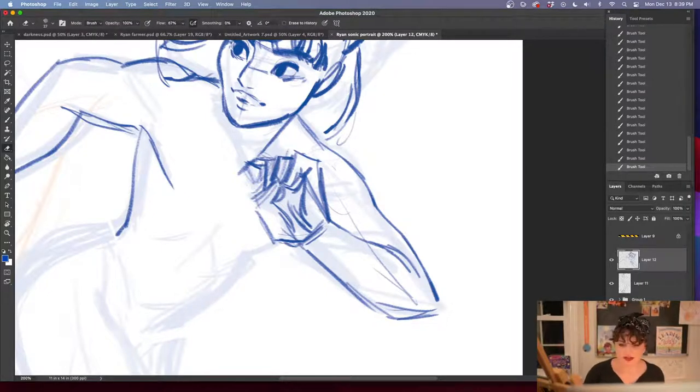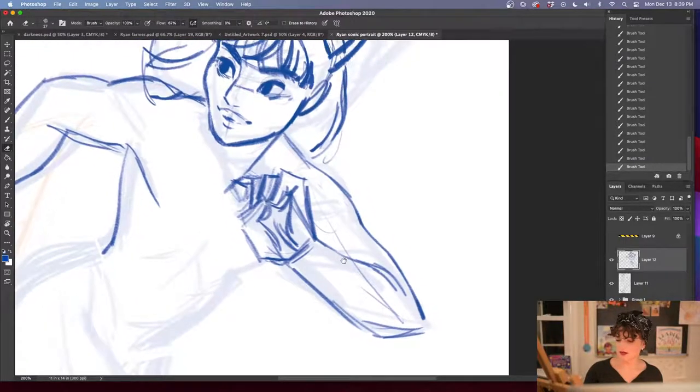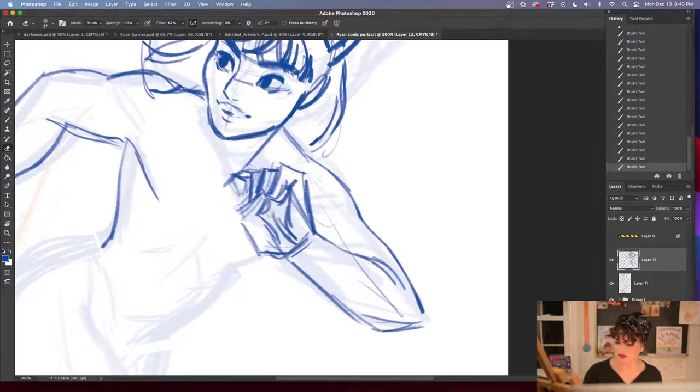So she's also wearing gloves because Sonic wears gloves. And she's Sonic. So I'm gonna drop these down actually. She's got that fancy pinky up. I don't know if I want that.